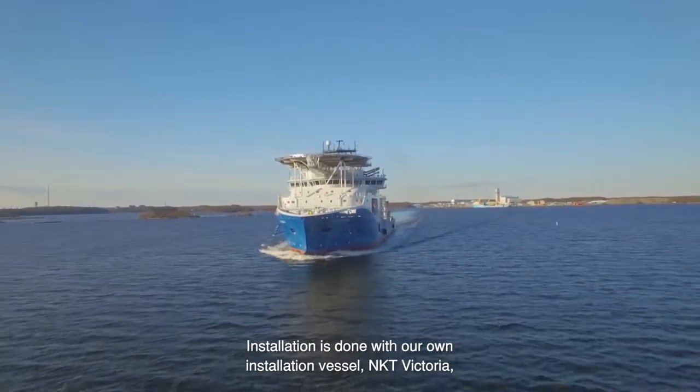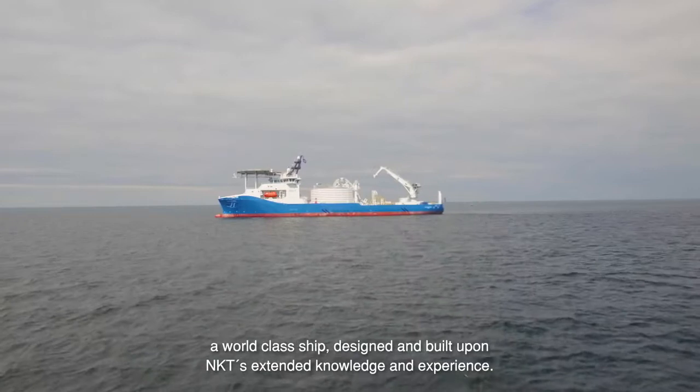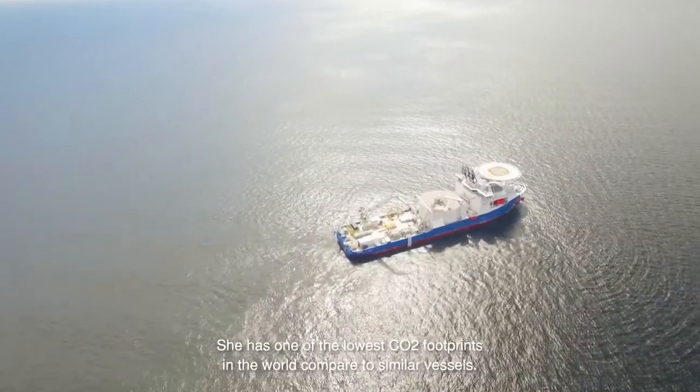Installation is done with our own installation vessel, NKT Victoria, a world-class ship designed and built upon NKT's extended knowledge and experience. She has one of the lowest CO2 footprints in the world compared to similar vessels.